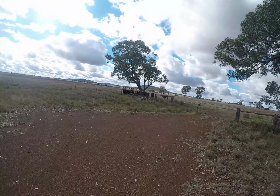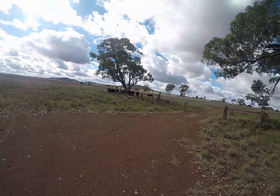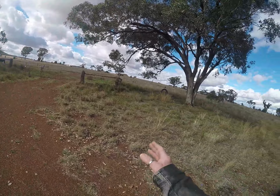Hello, Moocows. How are you going there today? We're going to hide under the tree and you won't see us if we do that. Nice little spot here, isn't it? A little swing there.